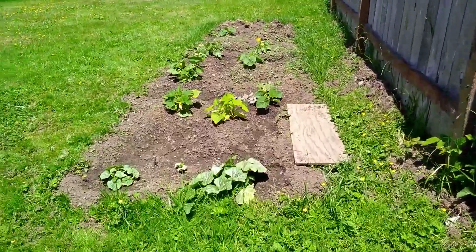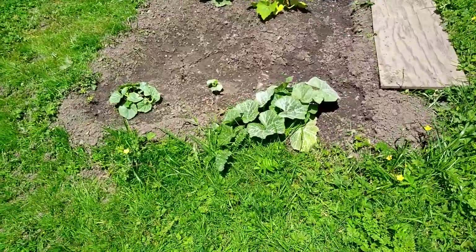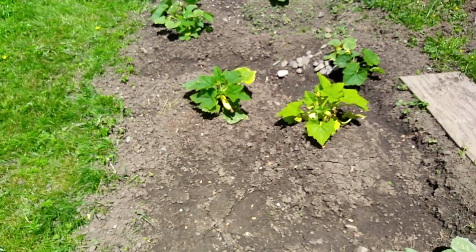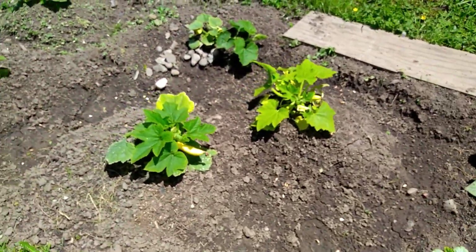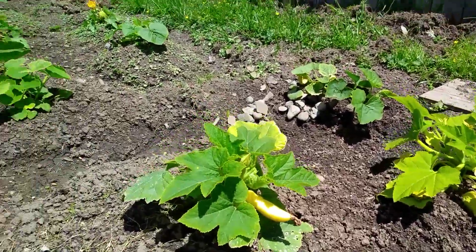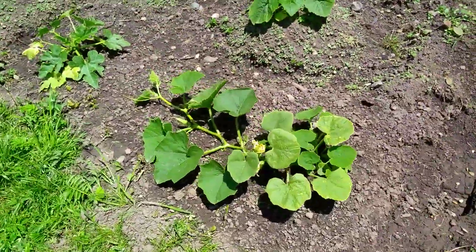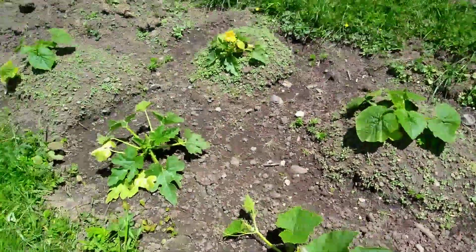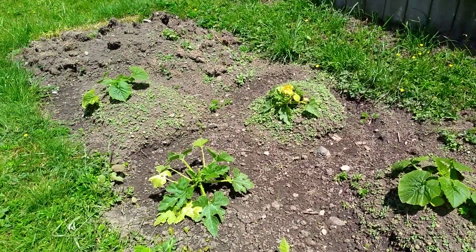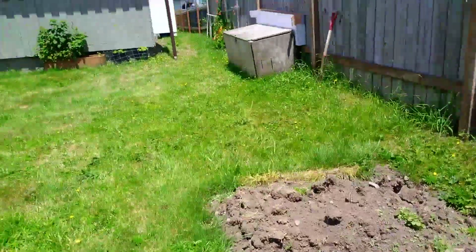Over here is my squash bed. And I have 2 butternut squash. And I have yellow straight zucchinis. I actually have a zucchini growing. And then I have a Hubbard squash right here. And the rest are zucchinis. They're doing good. And then I'm going to be putting a jack-o'-lantern pumpkin over there.